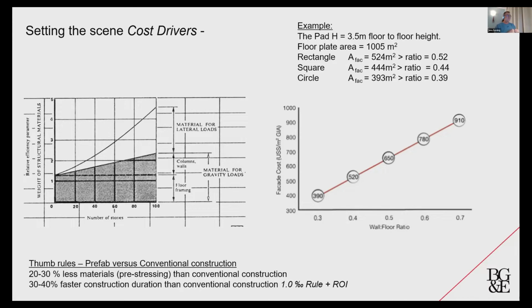And if you then look at another rule of thumb, what is called the facade to floor plate ratio: the more complex the building looks, the more complex the geometry is, the more facade you will use. This is actually from the pad here in the business bay. The pad is leaning, yes, but the floor plates are rectangular. They're actually very long, about 1,000 square meters. So if you measure the perimeter of the floor plate and multiply with 3.5, you have the area of facade and your facade to floor plate ratio.